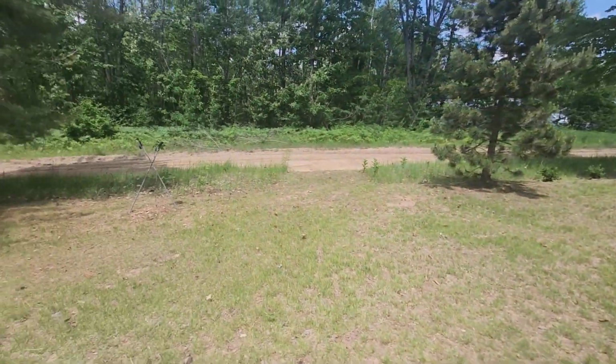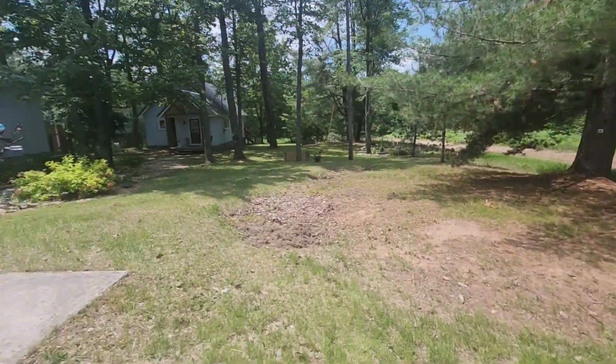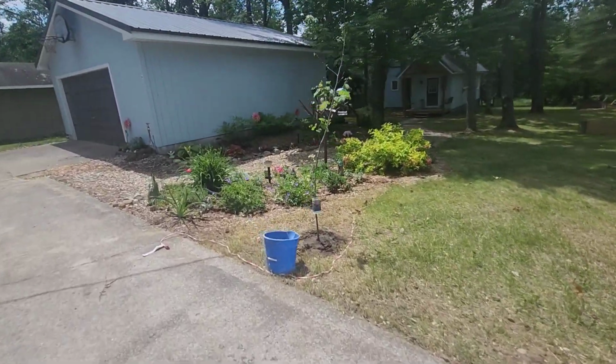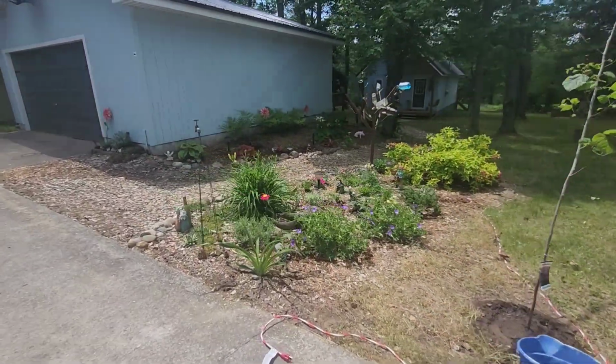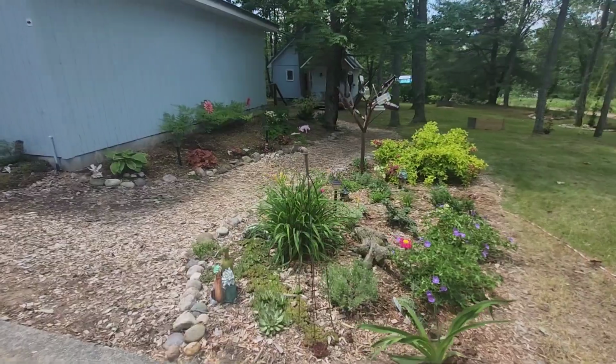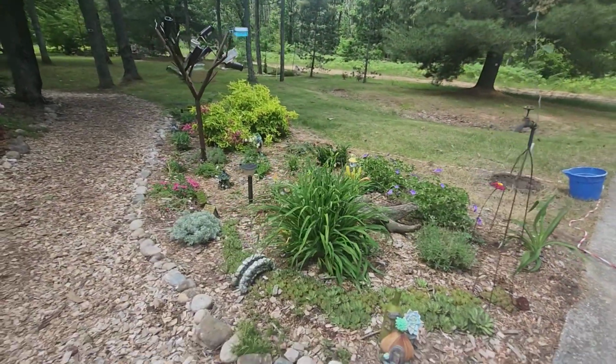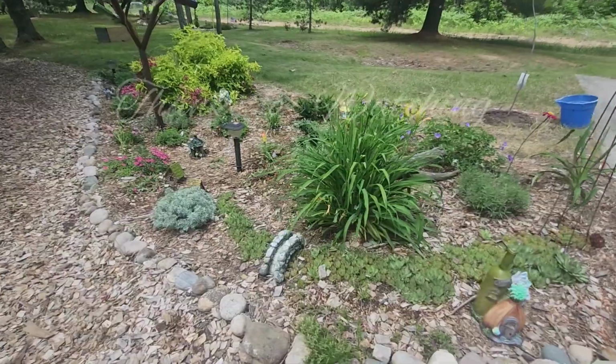So I don't know. Also, if you guys have any tips on bare root plants, maybe don't buy them. Maybe I got them too late. They were already dead in the bag when I put them in. I don't know. Maybe I should have soaked them first. So if you've got any tips on that, let me know.